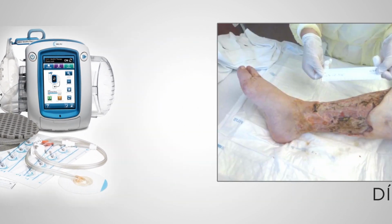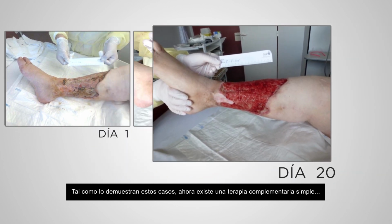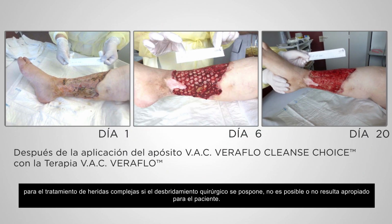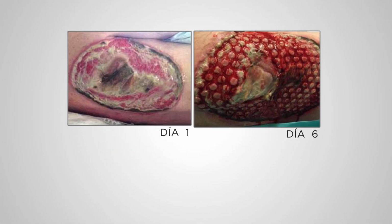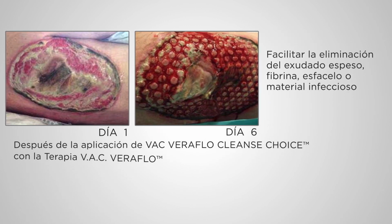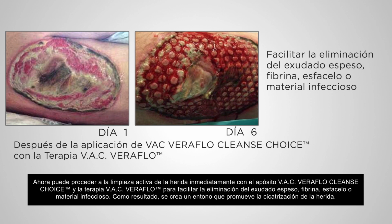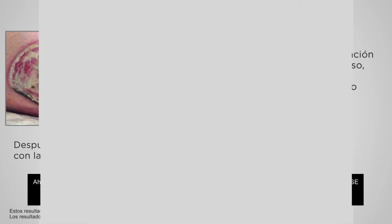with thick exudate. As these cases illustrate, you now have a simple adjunctive therapy for managing complex wounds when surgical debridement is delayed, not possible, or not appropriate for the patient. Now you can immediately initiate active wound cleansing with V.A.C VERAFLO Cleanse Choice Dressing and V.A.C VERAFLO therapy to facilitate the removal of thick wound exudate, such as fibrin, slough, or infectious material, creating an environment that promotes wound healing.